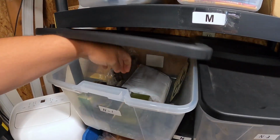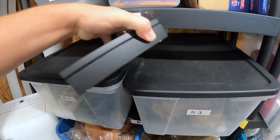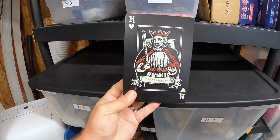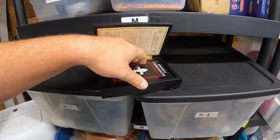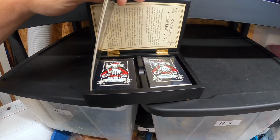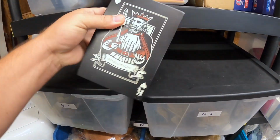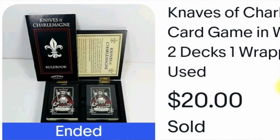All right, so in here I sold this item. And this is something I've never heard of before. It's called Knaves of Charlemagne, and it's a card game inside a little wood box, and it has all of its instructions, and it has one unopened deck of cards and one open deck of cards. So it is a used item, but it's so neat. Like I said, I've never heard of it before. Knaves of Charlemagne, and this sold for $20.